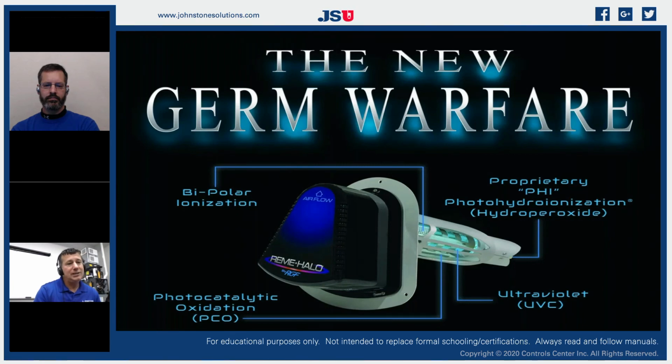So then we get into the REMI Halo. So REMI Halo has a variety of things going on with it. So they are using bipolar ionization. So they're using a similar principle or same principle that the iWave is doing. And then they're also using the photocatalytic oxidation. They're using ultraviolet, which is really cool. And now they're using their photohydroionization, which is proprietary.